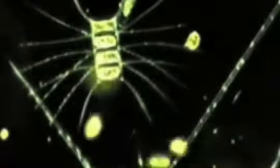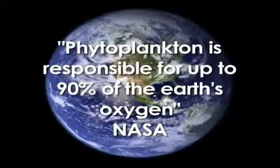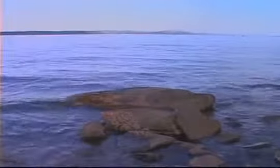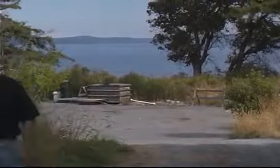Phyto, meaning light, plankton, meaning floating or suspended, is the base of life source as we know it. According to NASA, it is responsible for up to 90% of oxygen in our atmosphere. With thousands of single-cell microscopic plants in the ocean, it has eluded man until now. You know, I'm just grateful that I was chosen to find this product because it's been very elusive. It's eluded man until now, and here we have it, and I'm going to help as many people as we can, I hope. Throughout history, necessity continues to be the mother of all invention.